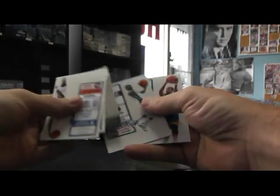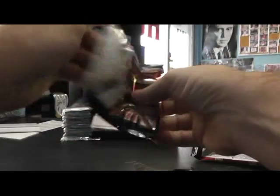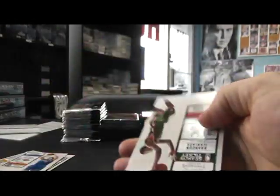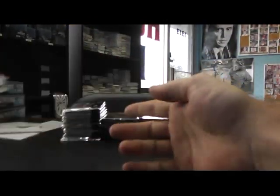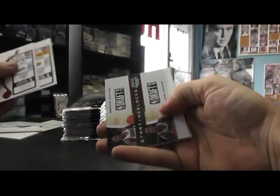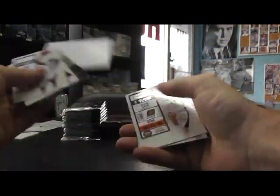All right, we have Dirk Nowitzki, history. We have Larry Krystkowiak, die cut. First one is Luke Babbitt, patch autograph. Evan Turner, Maurice Speights. Larry Sanders, Brandon Jennings. We have Joe Johnson, Al Horford.